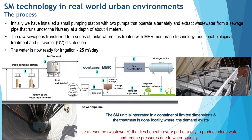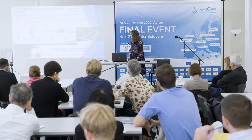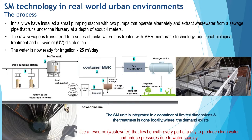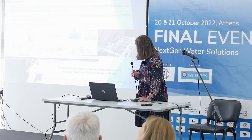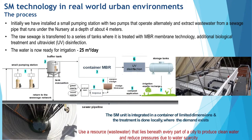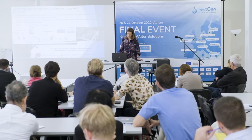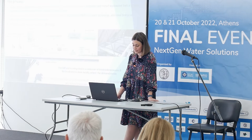Initially, we installed a small pumping station with 2 pumps that operate alternately and extract the wastewater from the sewage pipe that runs about 4 meters below the nursery. The raw sewage is transferred to a series of tanks, and then it is treated within the container with MBR technology, additional biological treatment and UV disinfection processes. And then the water is ready for irrigation. The capacity of this unit is about 25 cubic meters per day.